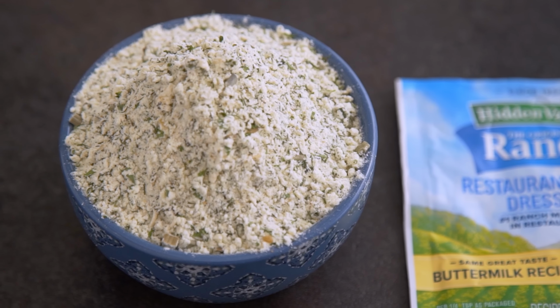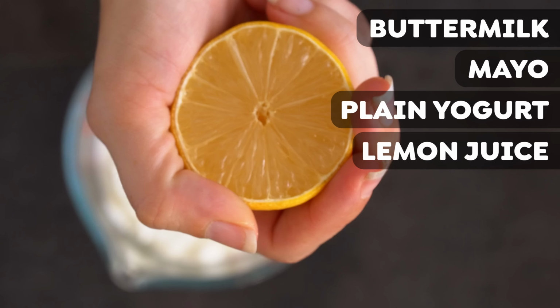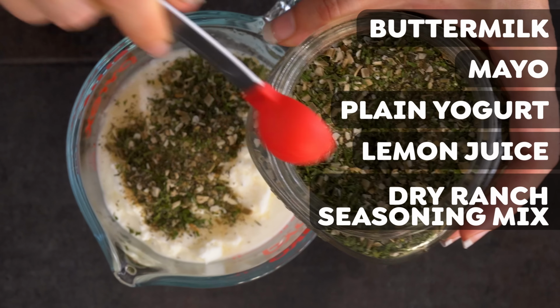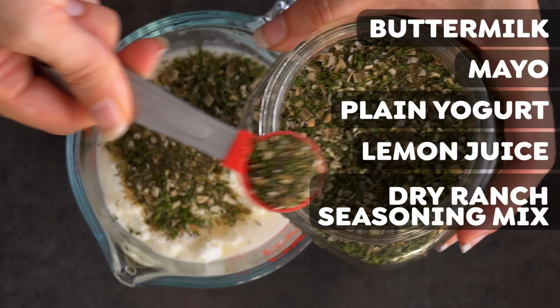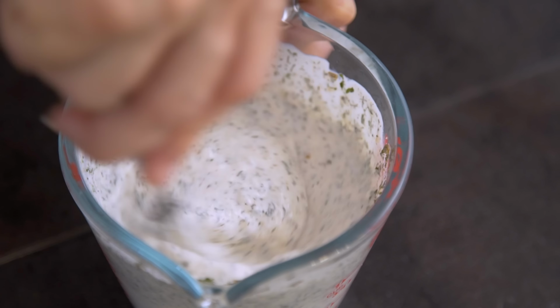Okay, so now that we've made the ranch seasoning and a DIY ranch packet, let's make the dressing. So in a bowl, combine buttermilk, mayo. I like to use my homemade avocado oil mayonnaise, but you can use any that you prefer. Plain yogurt, a squeeze of lemon juice, and that basic ranch seasoning. Not the DIY packet version, just the mix of spices.